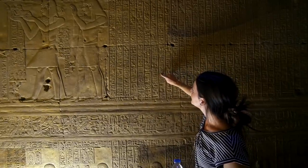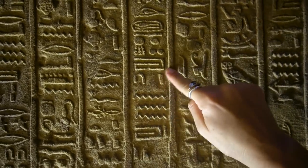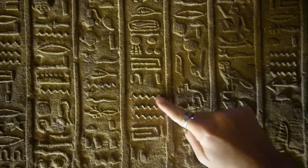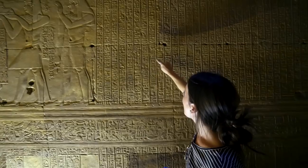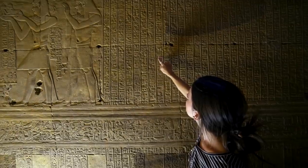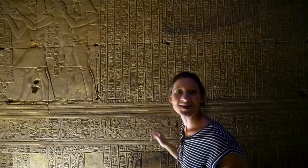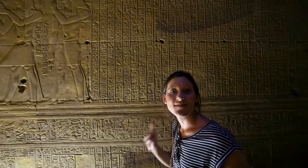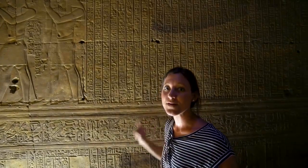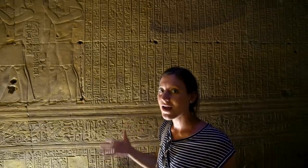Here. So this is 10 and marks are 1. So it's 11, and then I know that this means water, so it was 11 drops of water. And then, this would be 1, 2, 3, 4, 5, 6, 7, 8, 9 drops of something else. I don't see any markers, but it's pretty cool. And when they found this temple, there was a bottle of perfume, and they opened it up, and it had lotus flowers in it, and it still smelled good.